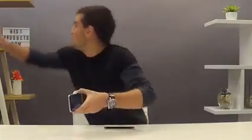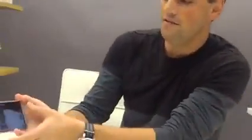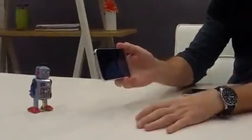Let's just get the robot so that we can use it for reference. Currently, if you can see the field of view, this is the regular camera, the 16 megapixel one. And if you press the one here, look how it expands the field of view.